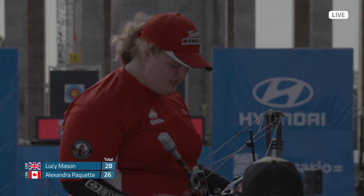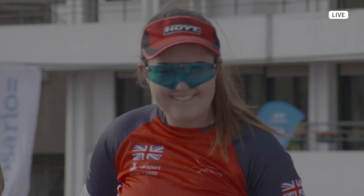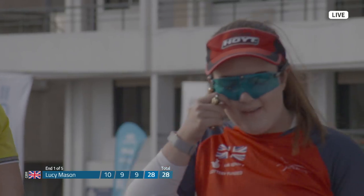Maybe overcompensated there. Yeah, the wind's pushing right, and you feel like you should aim off, and it doesn't take as much to move it as you think. So you aim off thinking it's going to help save the arrow, and it ends up going where you point it.